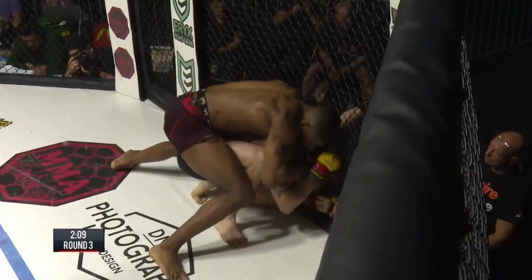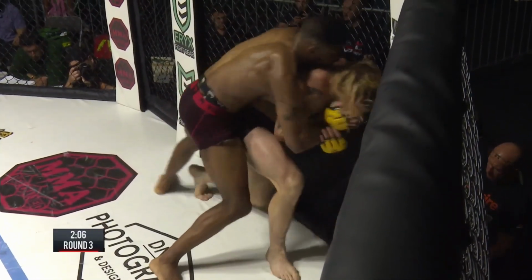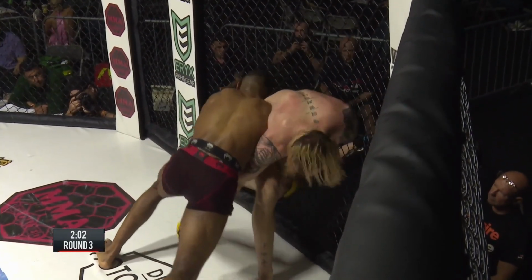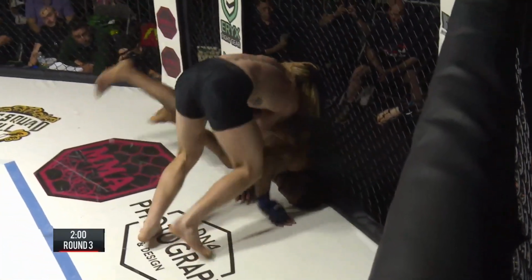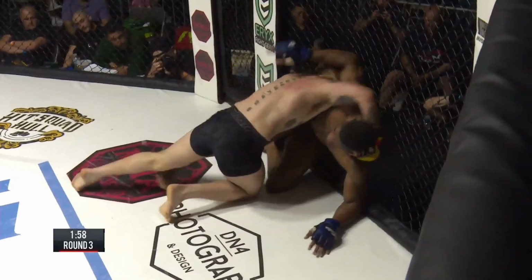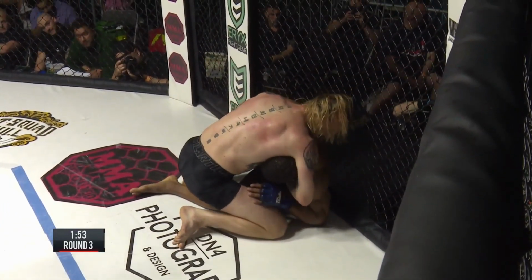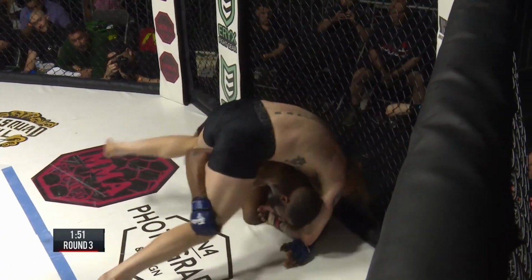Keeping his weight over the top of Joel Downey-Cave's neck here. Make it difficult for Joel to stand up, but he's able to. Gets it, and again, as you point out, hips tight to the cage. Tries to reverse, and does. Lovely reversal, and a knee to the body for good measure. Now he's on the neck. He's got 1 minute and 53 seconds to work here.